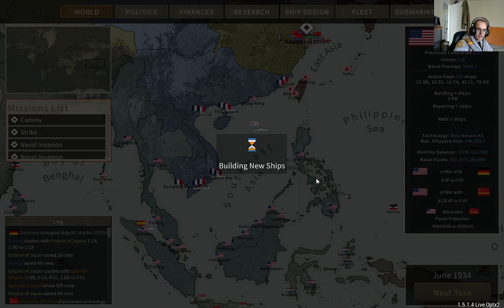Oh, and Germany has taken the time to make a very decisive action that's probably going to go against them, not towards them succeeding. They have scrapped the battlecruiser Moltke from 1930, claiming she is too old. Claiming that she is old and outdated because she's in the 1930s. Because it's from the year of 1930, sorry.